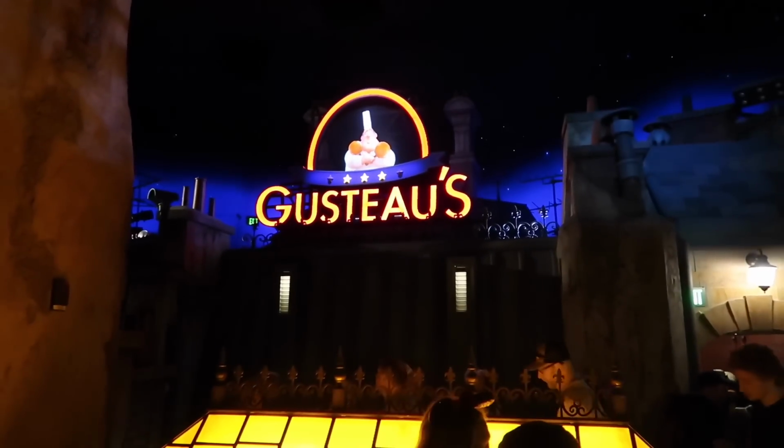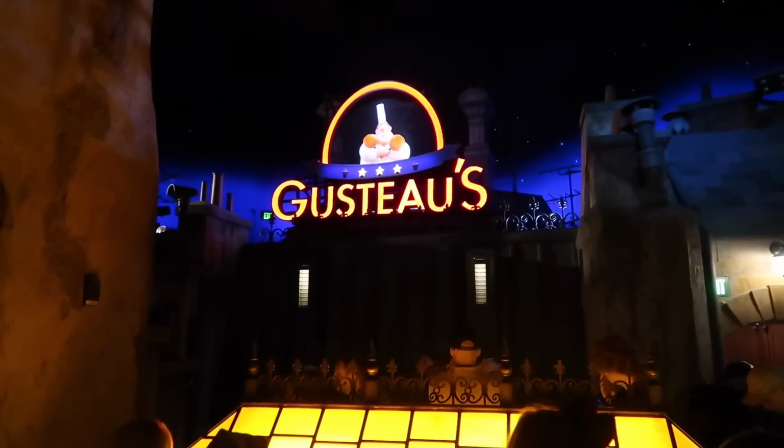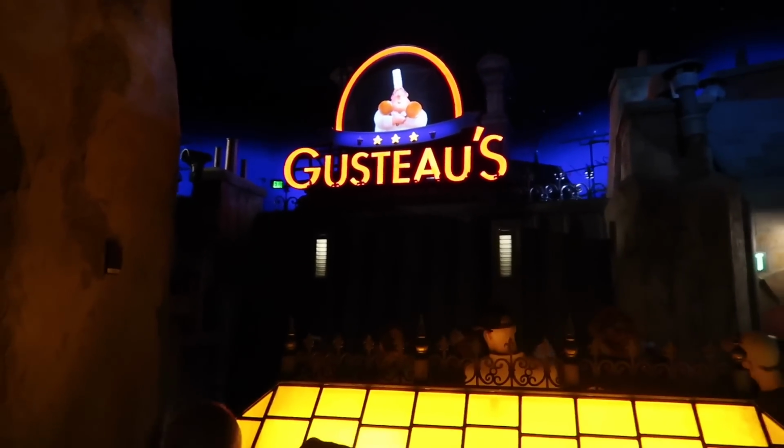The line is going really quick. It's only been 10 minutes and we're already at this point here where we're on the rooftops, kind of looking up in there as well. Yeah, last time Mom and I were on this, we got all the way to the front and it broke down right as we were about to get on it. So this will be your first time going on this. Yep.